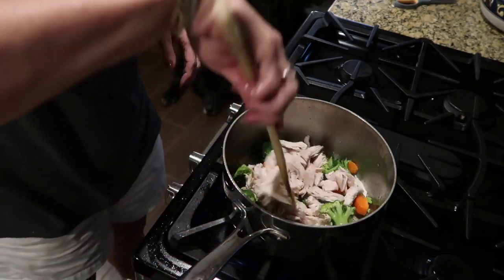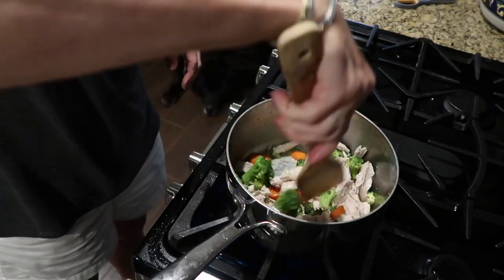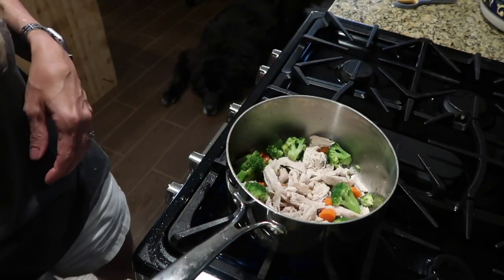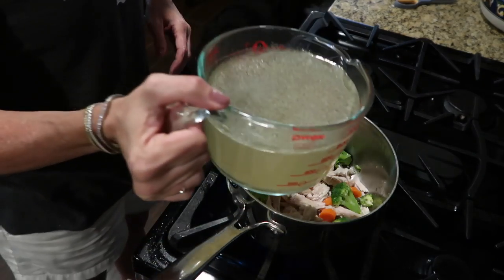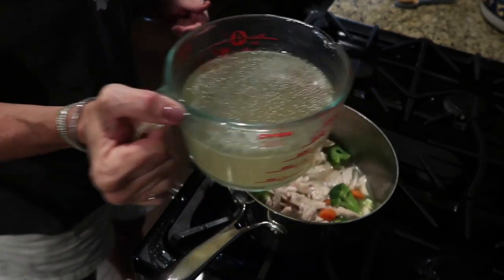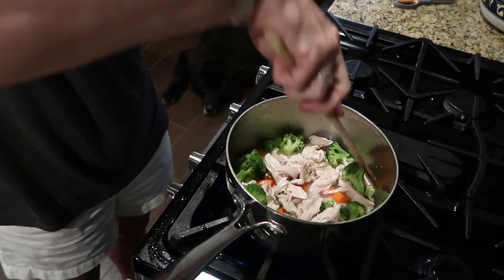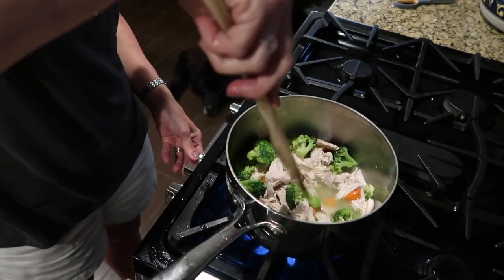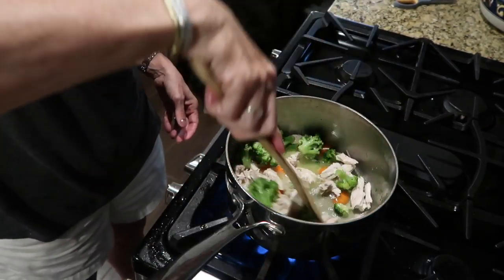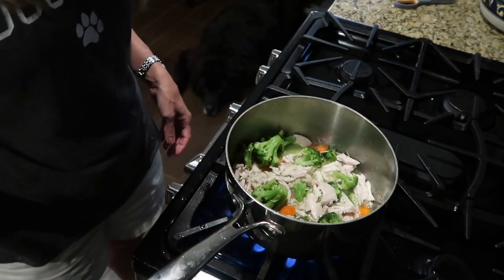Okay, now I'm adding in the chicken. The carrots aren't quite soft yet, but we'll get them there. So I'm gonna add in the chicken, and I'm gonna go ahead and add in the stock. This is the chicken stock from cooking the chicken. About a cup and a half. And we're just gonna let that come to a bubble. I'll add a little more. I'm just cooking those carrots at this point. Maybe cooking the broccoli a little bit. We might add a little more broccoli to that.